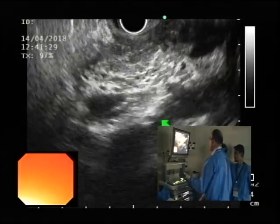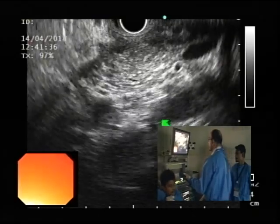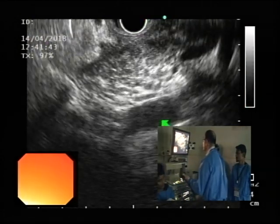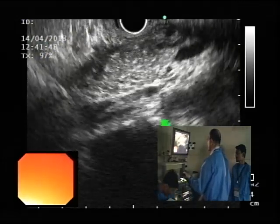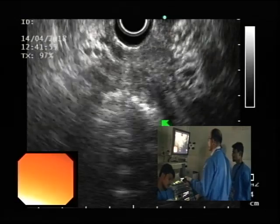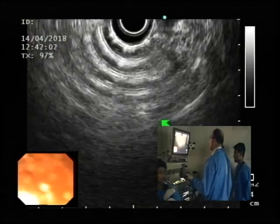So I'm just keeping the PD in view and gently pulling back with some clockwise and counterclockwise just to see what happens with the duct. Mustafa, just as an observation, is the pancreas quite coarse in echo texture? Yes.